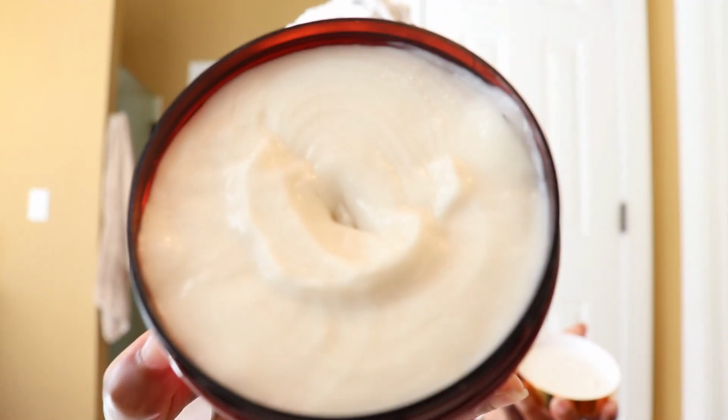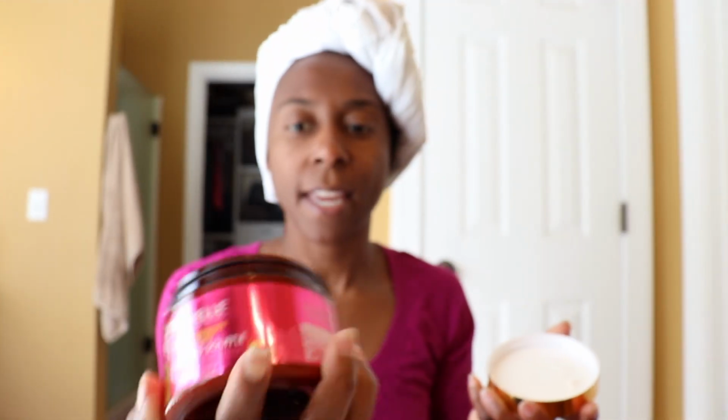Get that to focus for you. And yeah, so it's thick, and like I said, good for braid outs and twist outs. And this one, it really doesn't smell like all of the other products. It really doesn't have a distinct scent to it. So like I mentioned before, these products are for styling purposes.